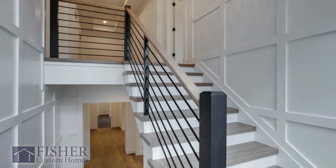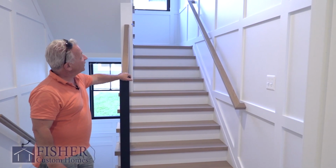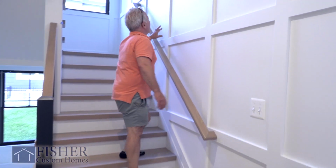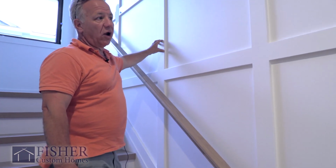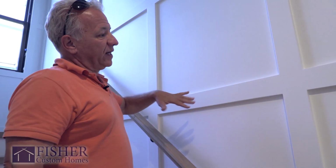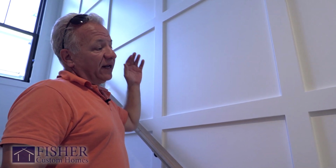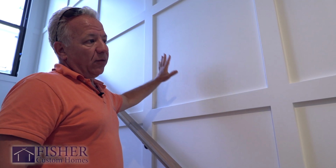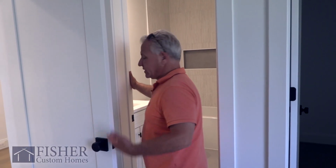So in the stairwell here, you can see we used the same feature with the panels floor to ceiling that we used in the dining room. The other thing we did here is we did a level 5 finish on the drywall prior to putting the 1x4 on, so you don't see a lot of paint up in here. Because this whole area gets painted with a semi-gloss finish, it was important to get the level 5 finish on the drywall first. This is just another bathroom.